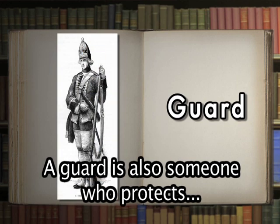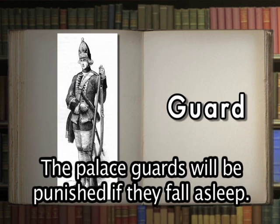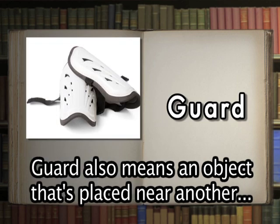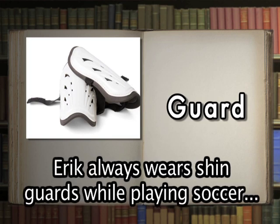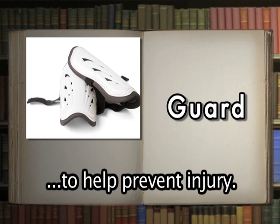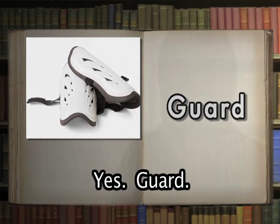A guard is also someone who protects or keeps watch over a person or place. The palace guards will be punished if they fall asleep. Guard also means an object that's placed near another object to provide protection. Eric always wears shin guards while playing soccer to help prevent injury. Say it again. Guard.